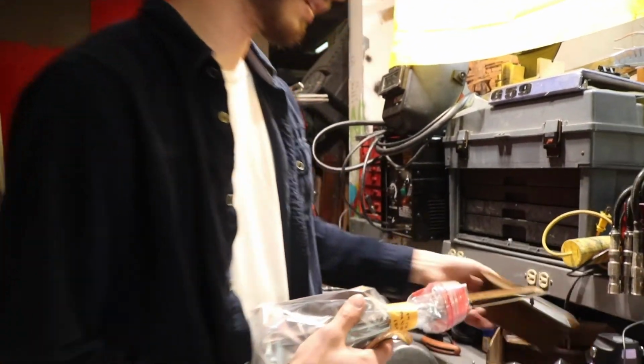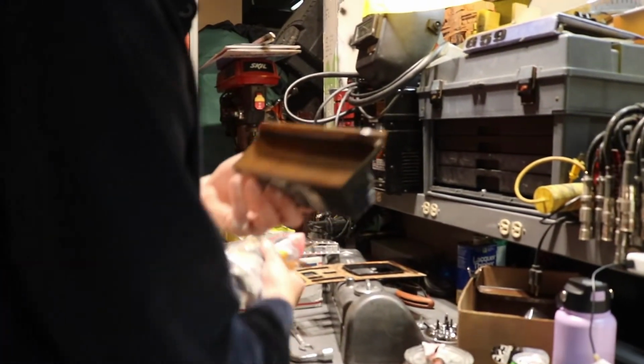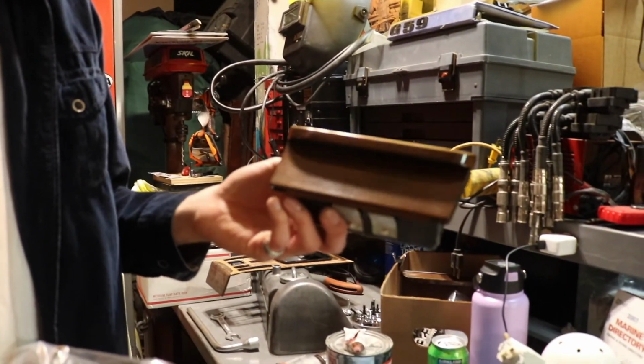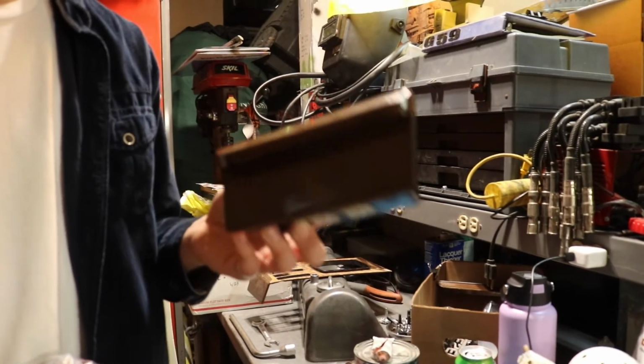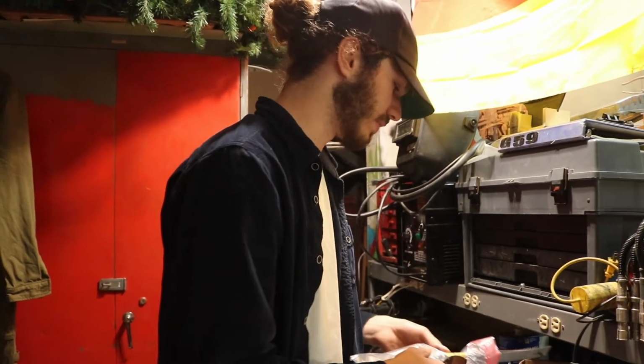This one's in perfect condition. This one actually came out of the car, the same car as that came out of. So it's kind of a hit or miss. You never know what you're going to find. And these sell for a good amount of money online. So it's always good to get them when you find them.